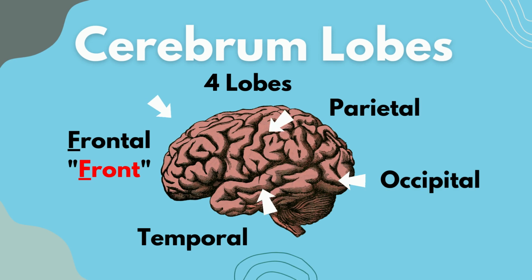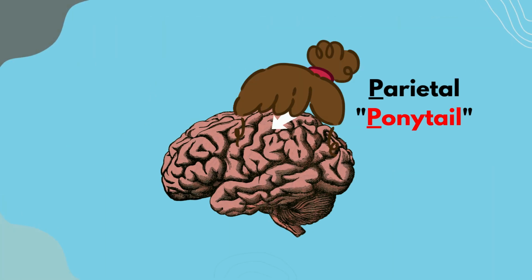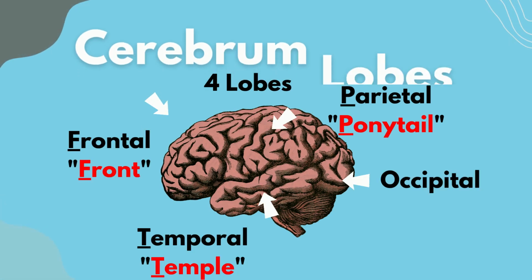Now, I always get these confused. So, an easy trick to remembering them is that the frontal lobe is in the front, F for front. The parietal lobe is right where that arrow is, kind of on top of the brain. So, I imagine the brain has a ponytail, and the ponytail is where the parietal lobe is.